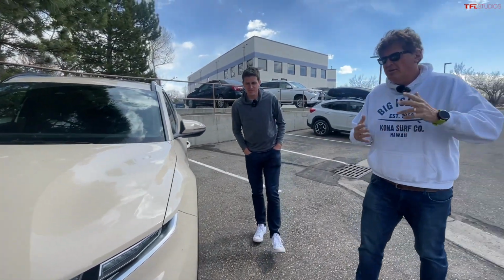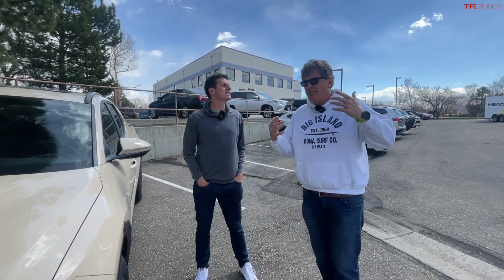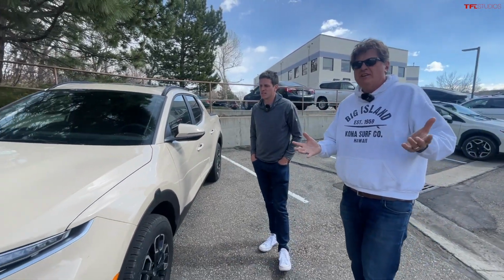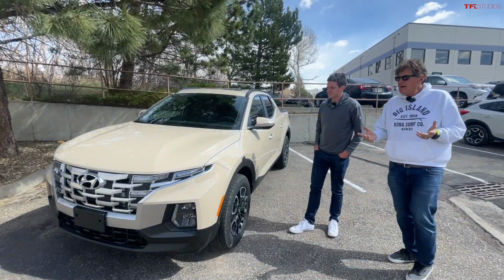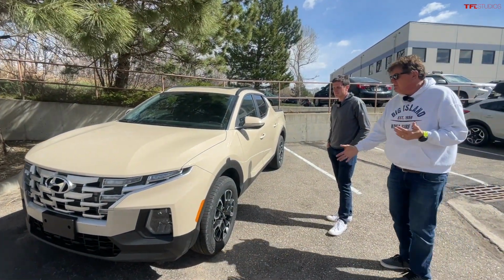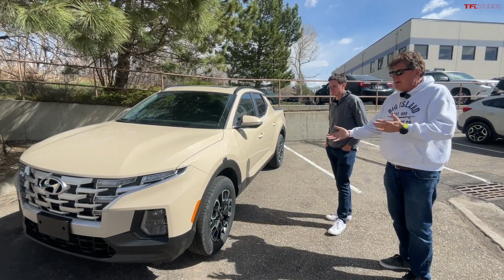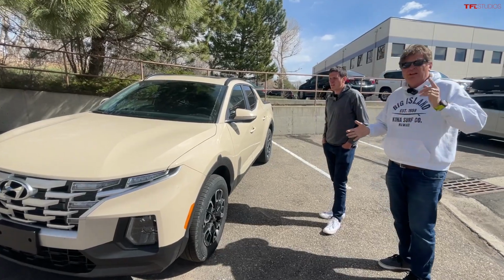Hey Tommy, have you wondered what it's like to live with the brand new Santa Cruz? This little compact truck that Hyundai finally rolled out this year and introduced into a segment that didn't exist for like 10 years, and that is the small truck. When this first came out, everybody was super excited. Then it took them like 5 years to roll it out. And then finally, when they did roll it out, the Maverick came out as well. So let's talk about our experiences after owning it for a month and putting on 1,000 miles.